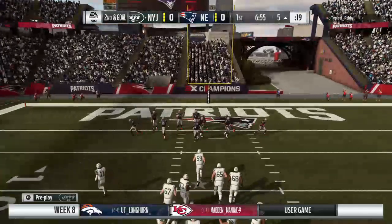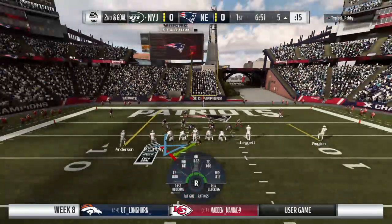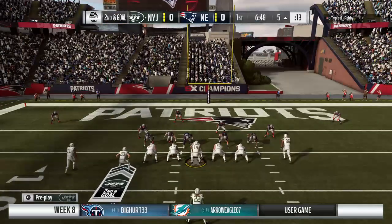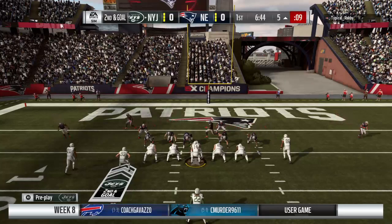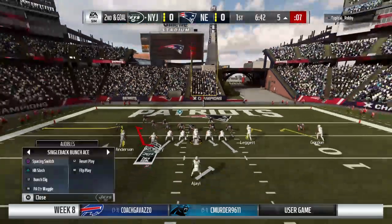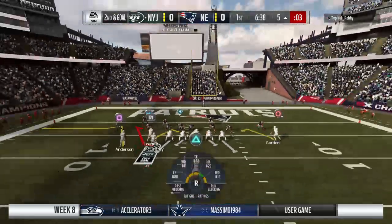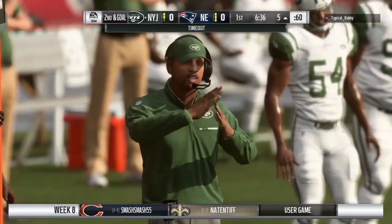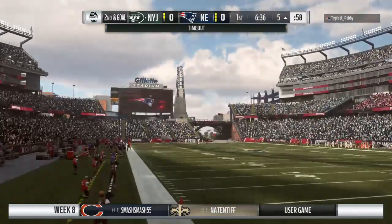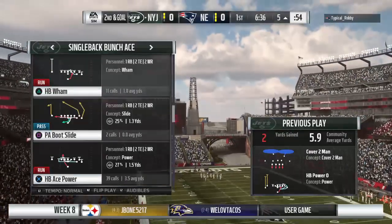On 2nd and goal, Ajayi, the lone man in the backfield. Set! Green 39! Green 39! Now with just 1 second showing on the play clock, we're going to get a timeout. They'll have 2 remaining as we step aside here in this first quarter.